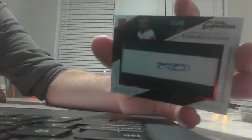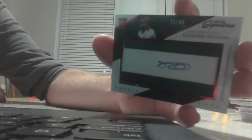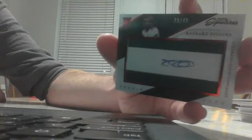We have a base for DeAndre Hopkins of the Texans. And we have a red auto cut patch rookie card, number 36 out of 49, for Rashard Higgins of the Cleveland Browns. So that's our first RPA. Rashard Higgins, Cleveland Browns.